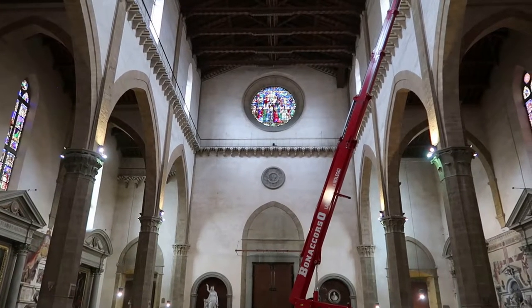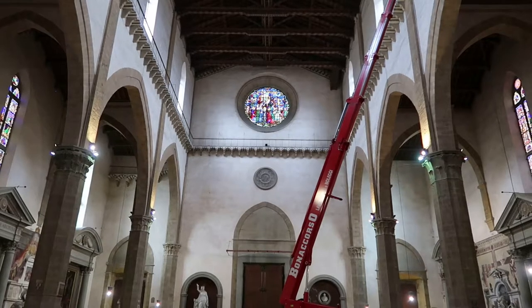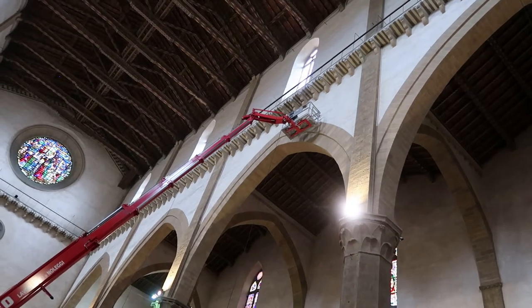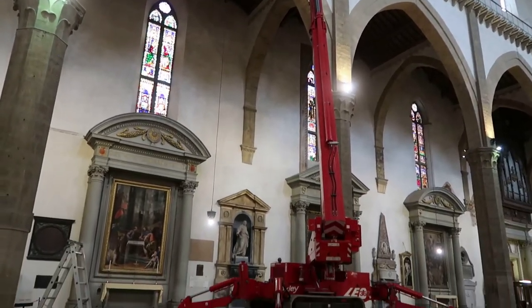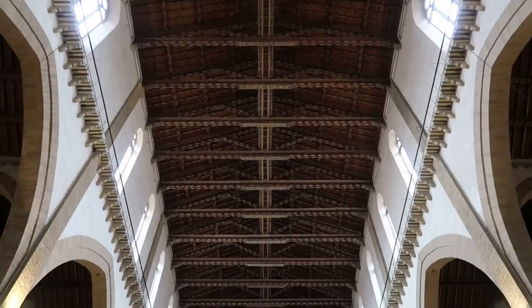There's some serious renovation work being done here in the church. There's a big lift in the middle of the aisle, and someone's way up there repairing the ceiling. The structure of Santa Croce has been under observation and renovation for several years now, as in 2017 a decorative stone fell 66 feet onto a visitor inside here, and it killed him.